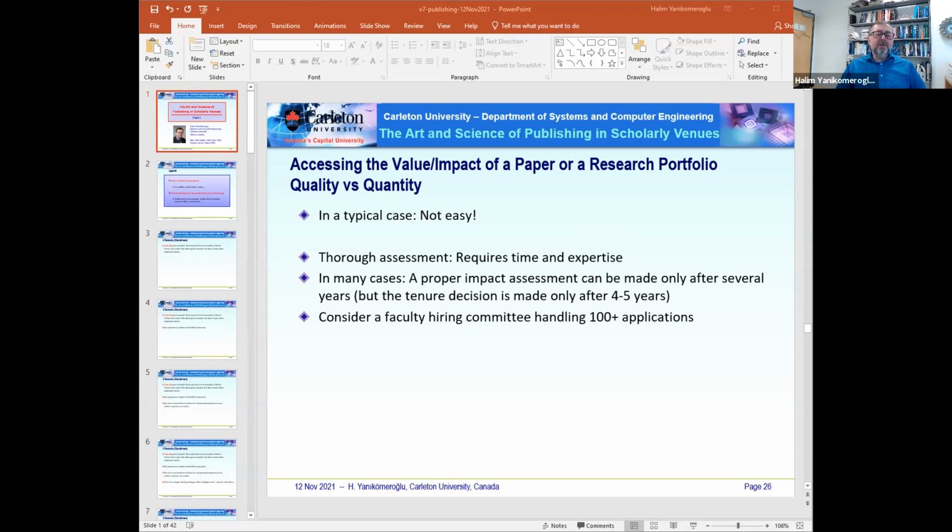To see the impact, you need a few years at the least. For instance, if there is a paper and everyone builds on that paper, opens new research avenues, of course, that is a very good paper, a paper to be celebrated, but you need a number of years to make that observation. And just giving another example, if you are an untenured faculty member, you don't have that luxury because your file might be assessed at the time of application and then again in a couple of years for tenure. And another dimension is that in many cases, we don't assess one single file, but many of them, actually a massive number of them.